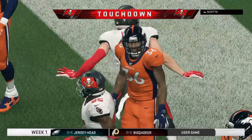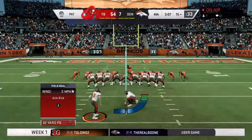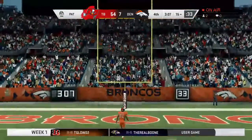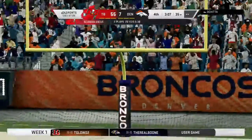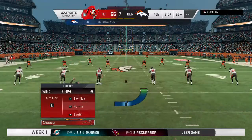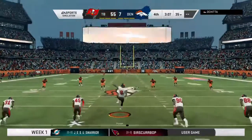Jameis Winston with his 4th touchdown pass of the afternoon. And the Bucs capitalize on the short field as they take it in for 6. Extra point by Gay is up and good. And that will extend this big lead. And following the touchdown now, it's Bradley Pinion on to kick this one away.